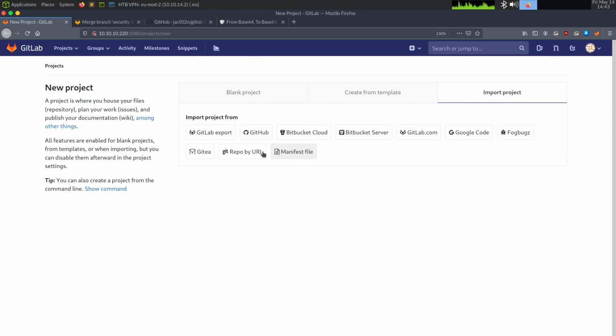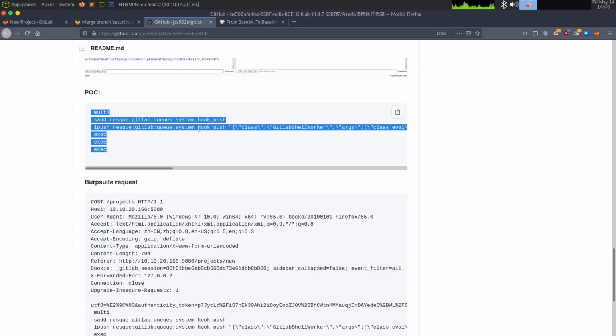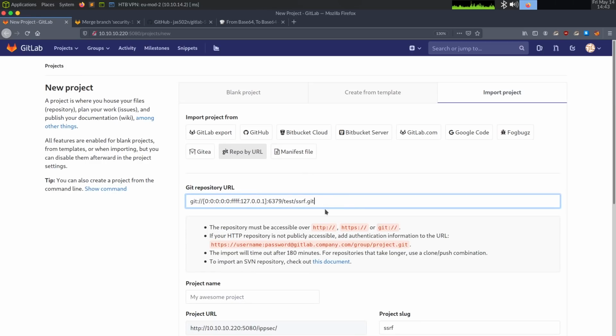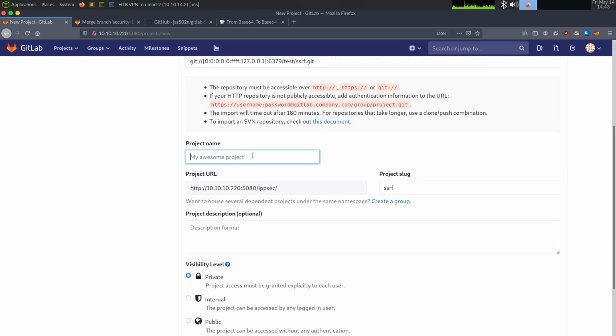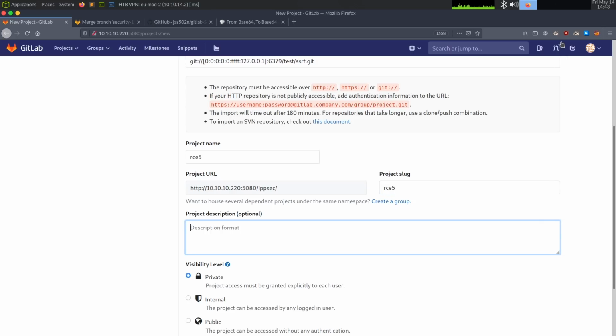URL. And I think this box was blooded in 15 minutes, which is kind of impressive because as you see, the exploit isn't super straightforward, but maybe by the time the box was released, the exploit had a script that we could just run. But doing this manually is not the easiest thing, as you see. RCE 5. Let's go Burp Suite.